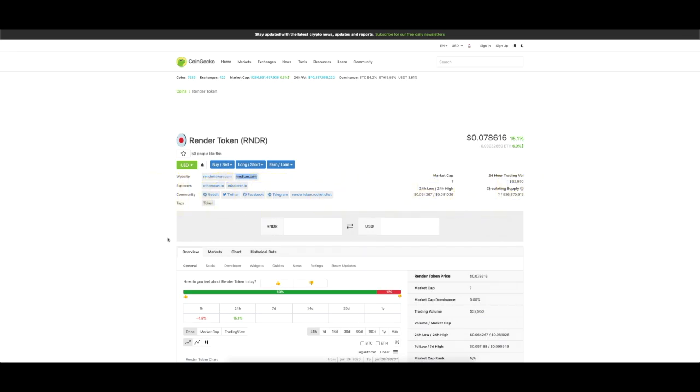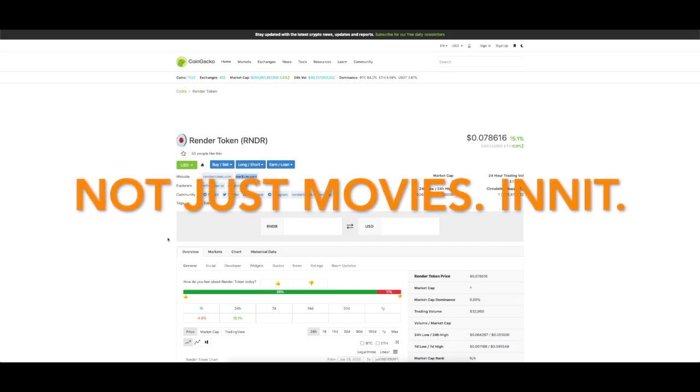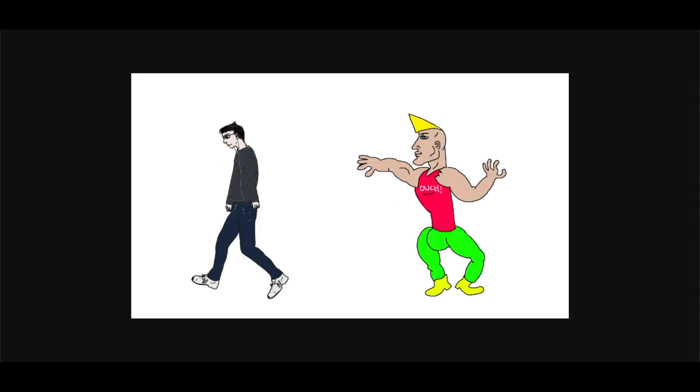What does Render Token want to solve? They want higher resolution, more interactivity, more complexity. They are working in media, gaming, manufacturing, medical, virtual reality, augmented reality, mixed reality. To me, the future seems bright, and I'm rather bullish on this project.